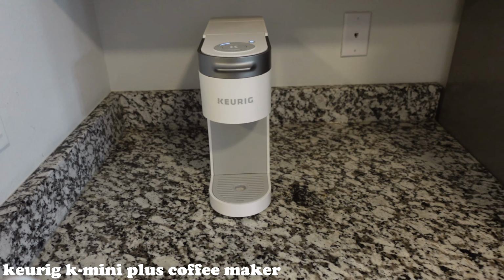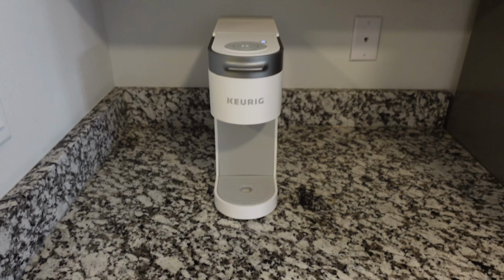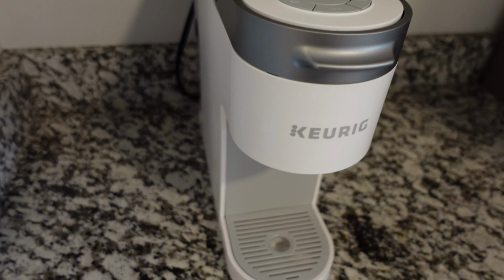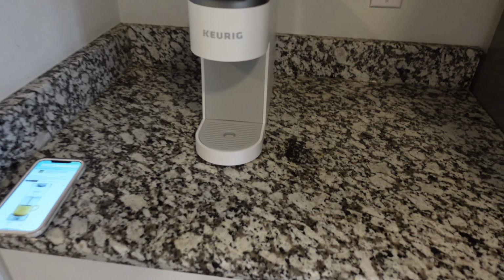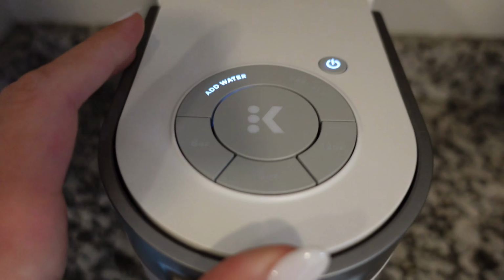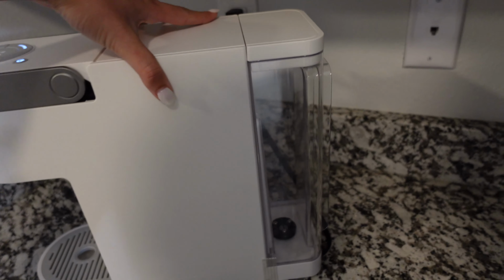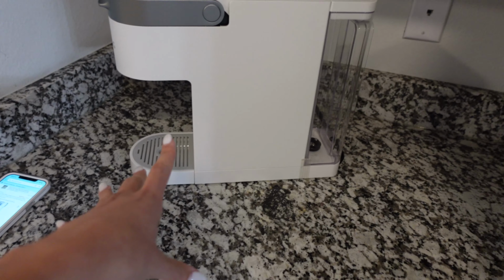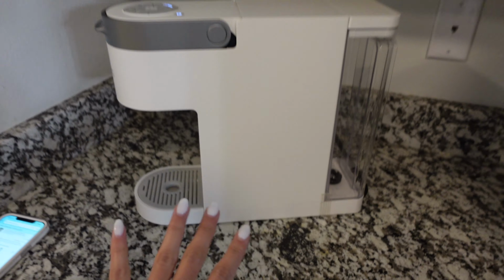Okay, so I obviously haven't finished setting up this section, but you guys, I am so obsessed with this new Keurig. It just looks so much chicer, so much more modern, just so much nicer than my old one. Obviously, I have to add some water. The water tank is in the back, and it's actually a lot larger than what I thought it was going to be. So I'm kind of wondering if this makes the same amount of coffee as the other one that I have. But honestly, I just love the look of this one.